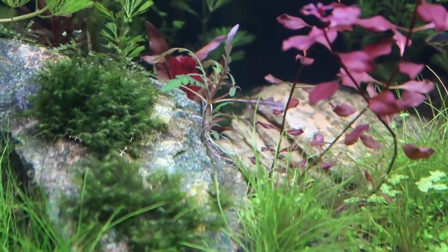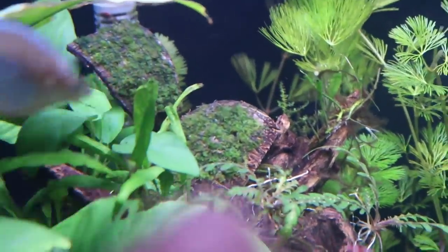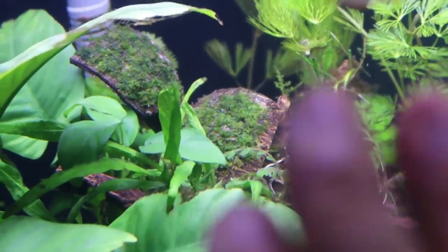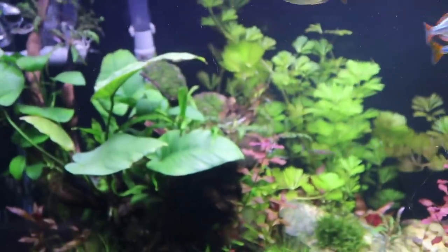So it's mainly Hygrophila pinnatifida and this Bucephalandra, but also back there is a new moss I have called Riccardia moss, also known as coral moss. It's growing currently on coconut shell, and that coconut shell will disappear once it's fully flourished. I'm just gonna let it grow there, and it'll look really nice.